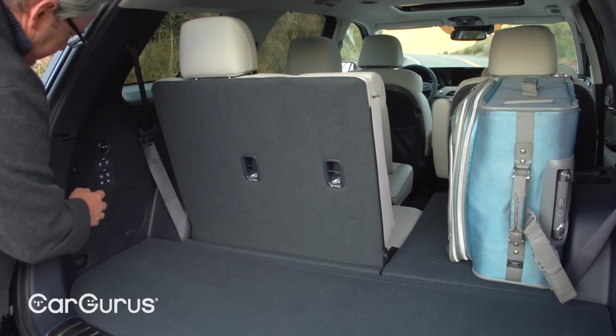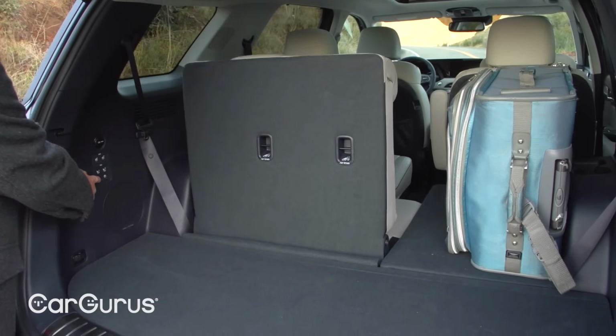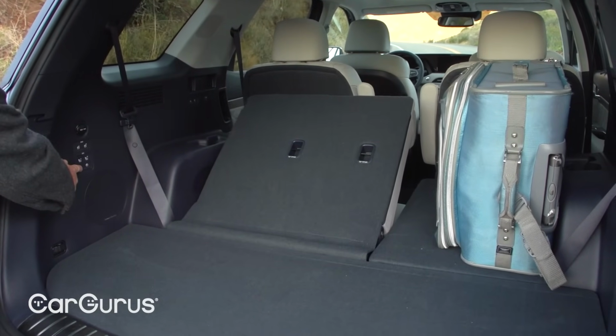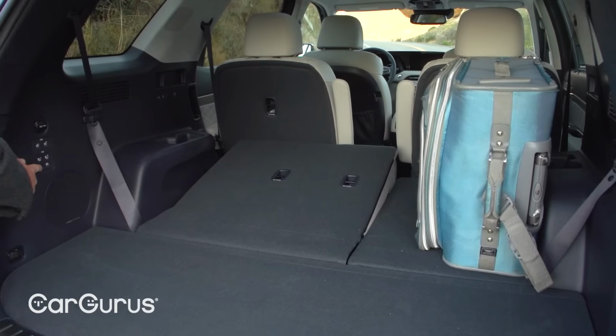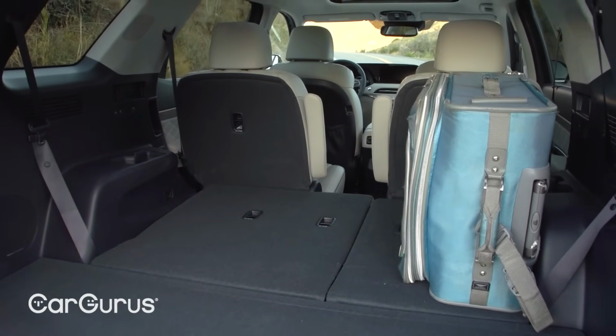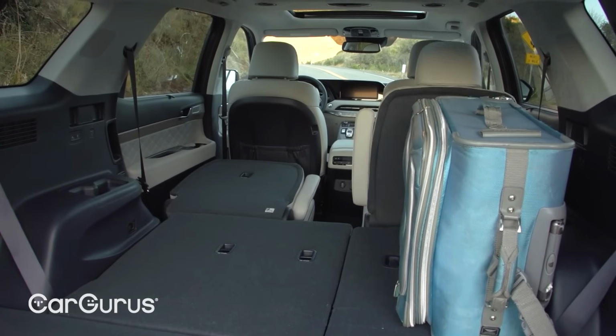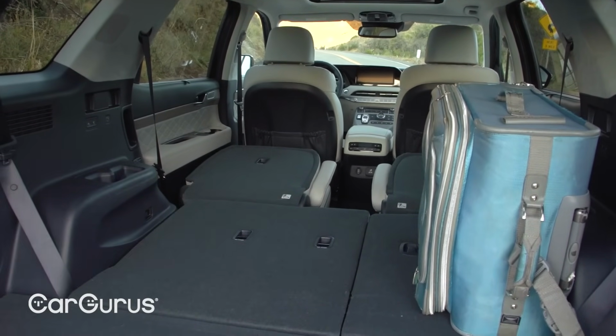Hyundai says the Palisade holds 18 cubic feet of cargo behind the rear seat. That's more than many competitors, but you'll still want to keep the third row seat folded down most of the time in order to enjoy the 45.8 cubic feet of capacity behind the second row seats. Maximum capacity with the second row seats folded down measures 86.4 cubic feet.